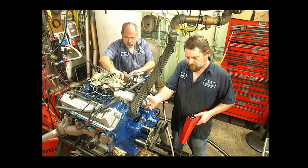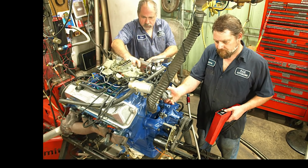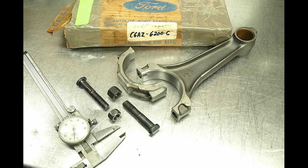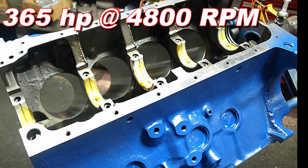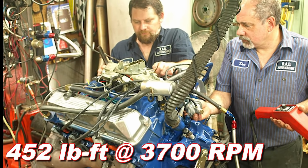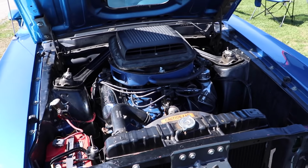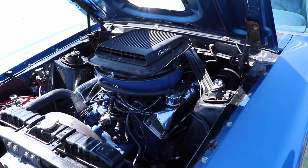Hot Rod Magazine actually built a 428 Cobra Jet to original specs using NOS parts, and they discovered it made 365 horsepower at 4,800 RPM and 452 pound-feet of torque at 3,700 RPM. So Ford definitely did underrate the Cobra Jet, just not as much as what some people might expect.